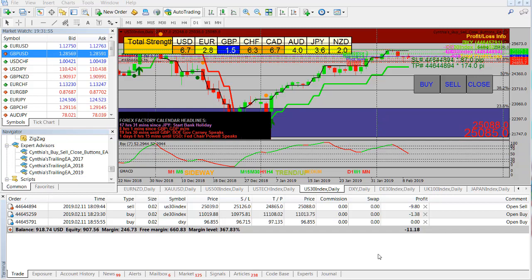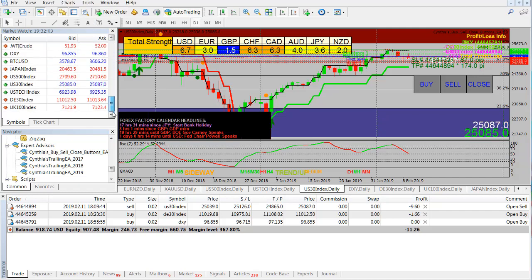The names of them can be different from broker to broker, so the way you find them is in your market watch. If you scroll down, these are the different CFDs offered by FX Choice, and like I said, the names can differ from broker to broker.